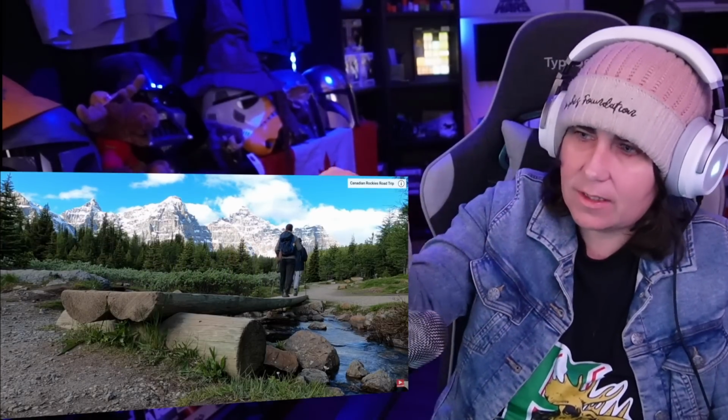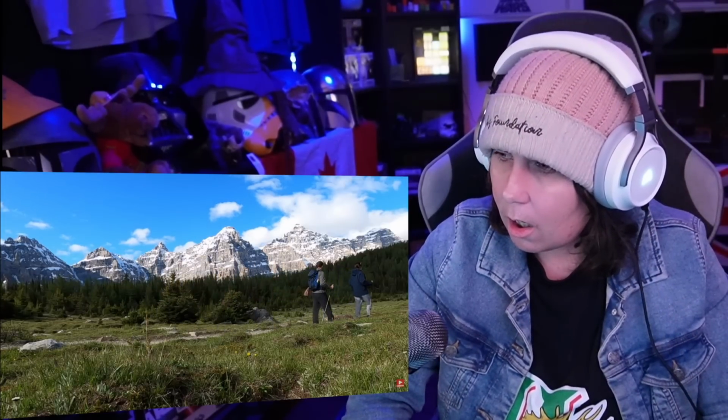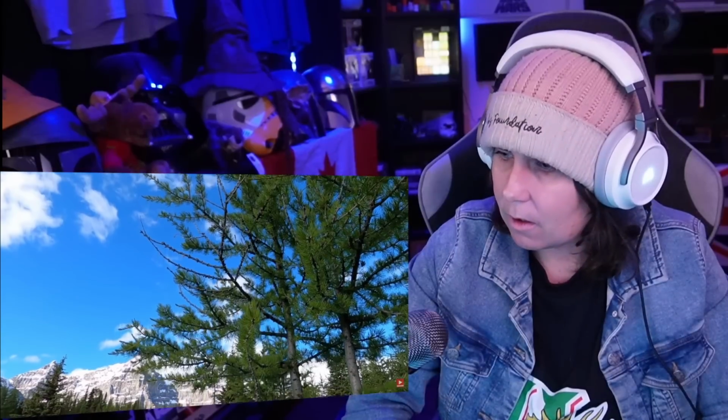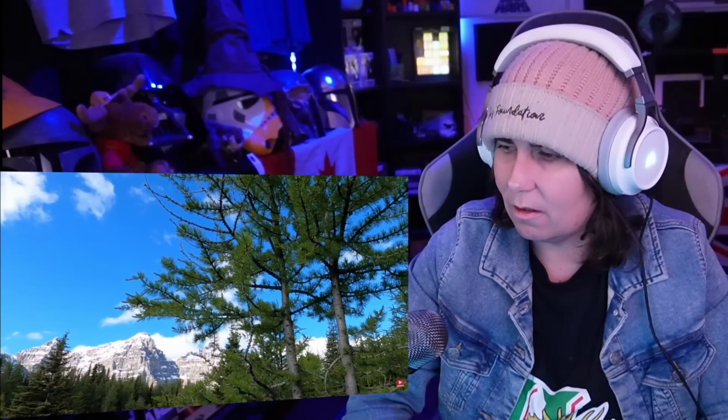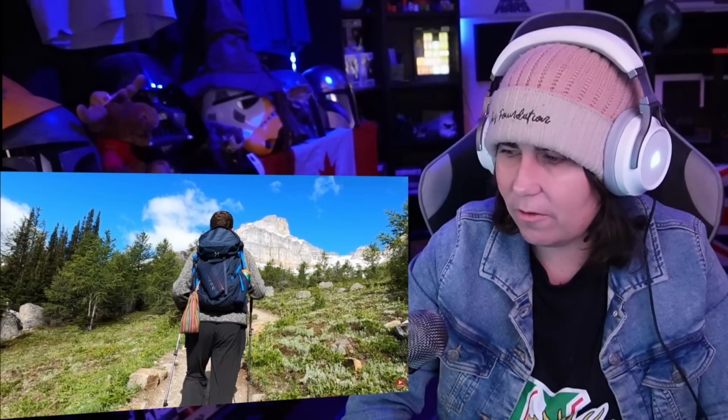Is this the Ten Peaks? In the fall, the larches turn vivid yellow, and you'll feel like you're in a fairy tale. There are 10 of them. Oh, come on. So beautiful.